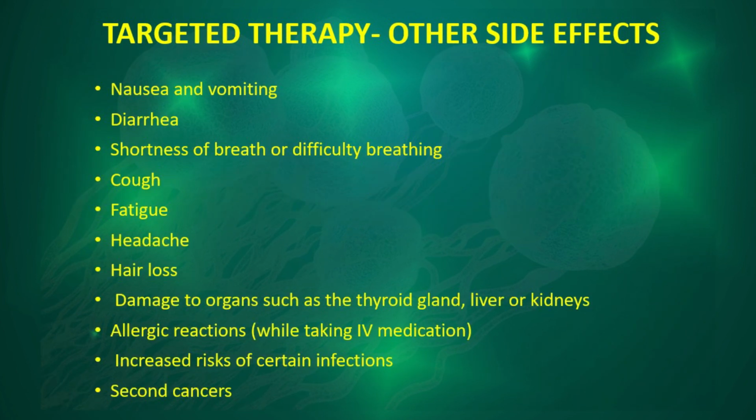Targeted therapy. Other side effects: nausea and vomiting, diarrhea, shortness of breath or difficulty breathing, cough, fatigue, headache, hair loss, damage to organs such as the thyroid gland, liver, or kidneys, allergic reactions while taking the medication, increased risks of certain infections, second cancers.